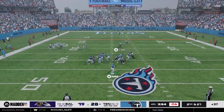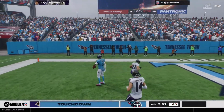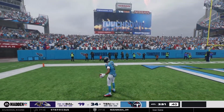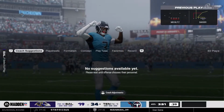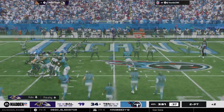Back to throw. He's going to loft one deep to the left. That one connects. And that is a Tennessee touchdown. The Titans score to lock away the win as they make it a 15-point game. George Pickens the touchdown.